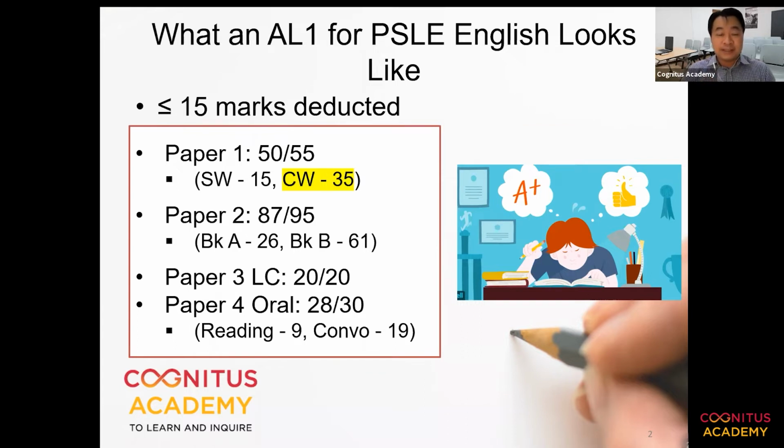So if your child is aiming for AL1, you might want to imagine breaking down the English exam into different parts and to see what level of achievement they need to achieve to score AL1. So AL1 is essentially 90% and above for the English paper. Now there is a base score of 200 marks, which means that if you want to play it safe, you might want to score about 92.5%, which is a 15-mark deduction. I've shared this before with Cognitus parents, so I am repeating this so that we get some context.